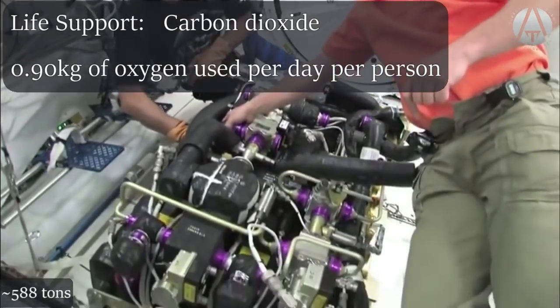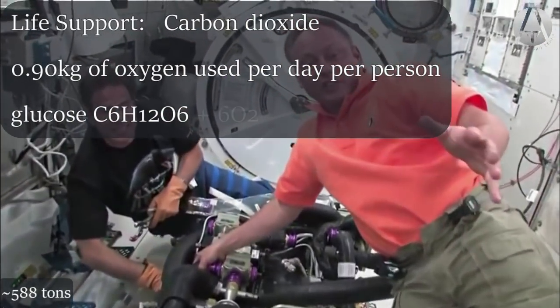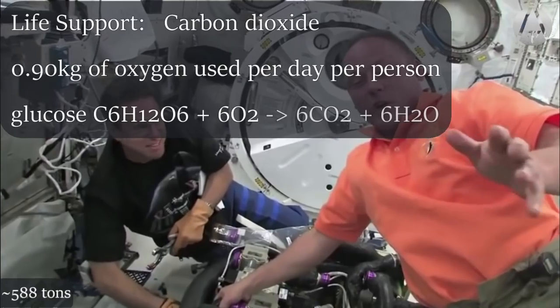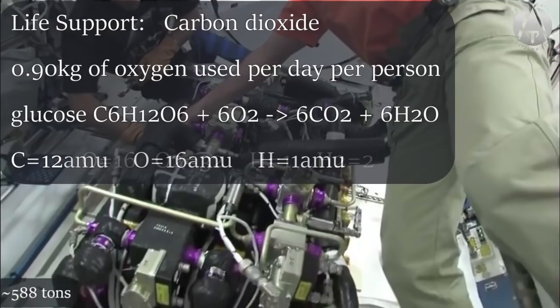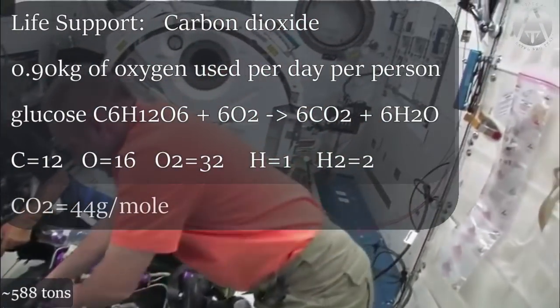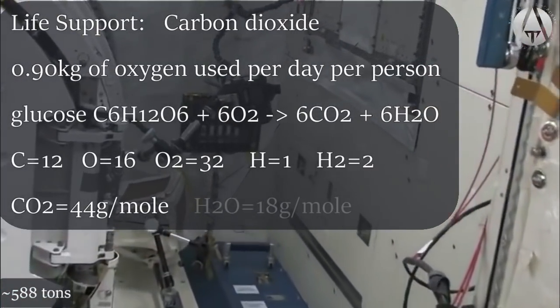The human body burns carbohydrates in the form of glucose, C6H12O6, with 6 molecules of inhaled oxygen to form 6 molecules of carbon dioxide and 6 of water. The atomic weight of carbon is 12, oxygen is 16, and hydrogen is 1. A molecule of oxygen will be 32 grams per mole. A molecule of carbon dioxide will be 44 grams per mole. Hydrogen gas would be 2 grams per mole, and water is 18 grams per mole.